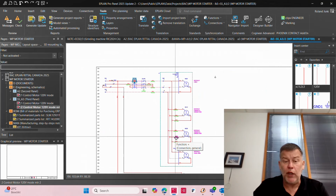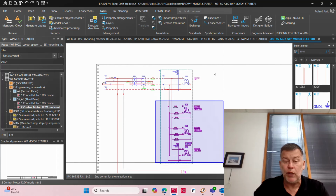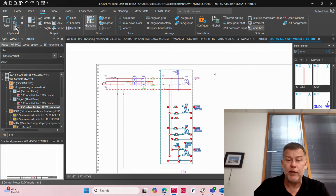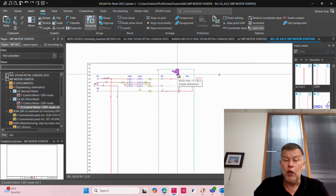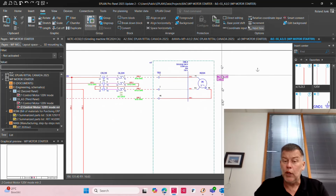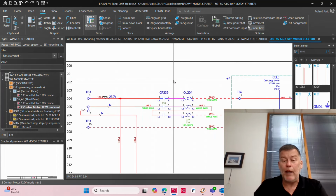Now, what I'm going to do here is it's going to be only for one motor, so I'm going to get rid of these ones here. And it's super easy to actually do modifications inside EPLAN. So if there's something you don't need, all you have to do is go back in there and delete it, or connect it to something else, stretch it, make it longer, whatever. It's super easy. It's a graphical editor that anyone can actually run.